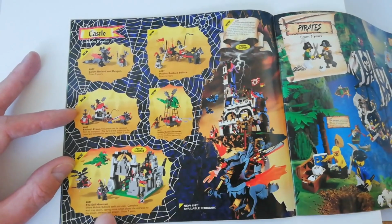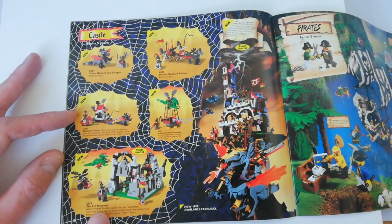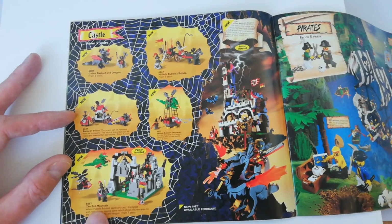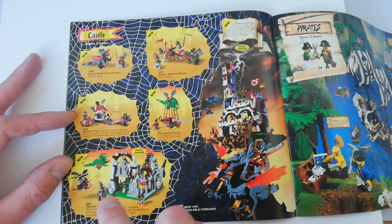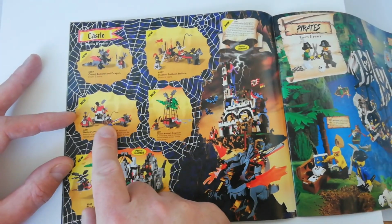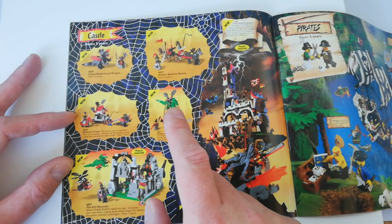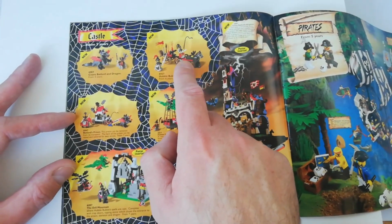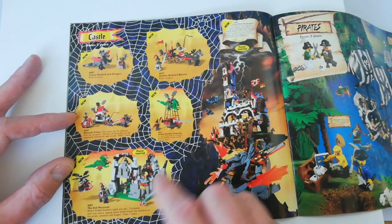I don't have that one. I do have this one, which in here is called the Evil Mountain. So I reviewed this as the Witch's Magic Manor. So we have reviewed this one. We've reviewed this one and this one, and I believe this one. I do have 2 of this set, so we'll do a review on that very soon.